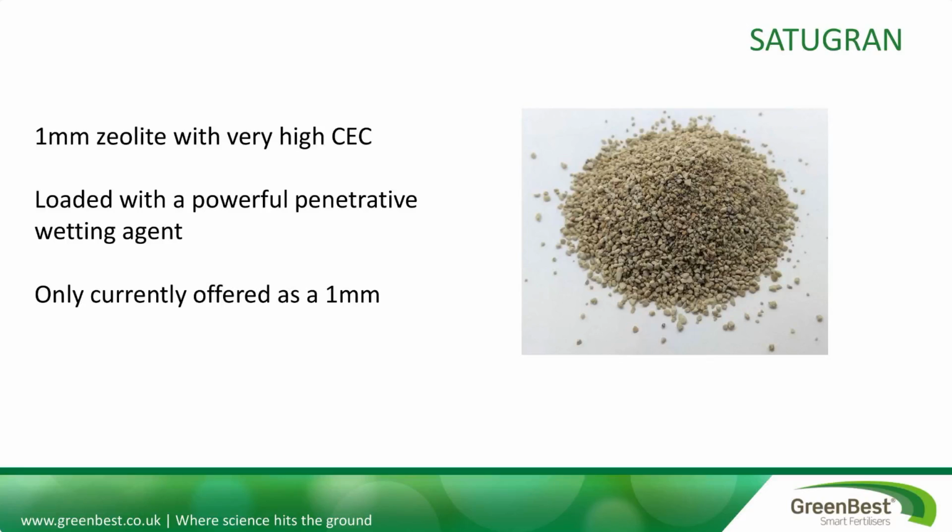When you're spreading a liquid, you're getting a beautiful coverage over your square meter. When you're spreading a granule, you're getting those singular granular placements. So choosing the 1 millimeter and keeping it really fine allows you to go for the high value areas, the golf greens and bowling greens, but also it gives you that very even distribution.